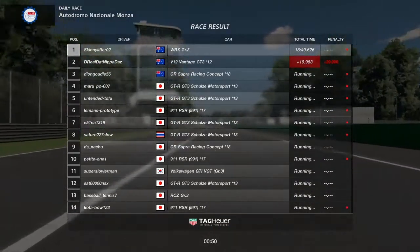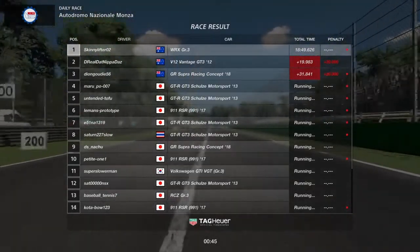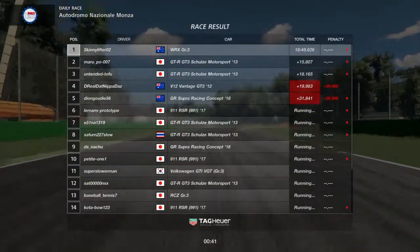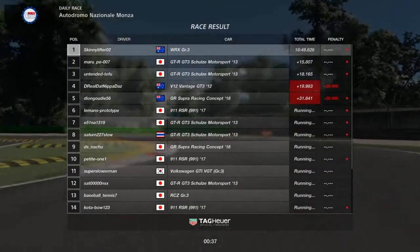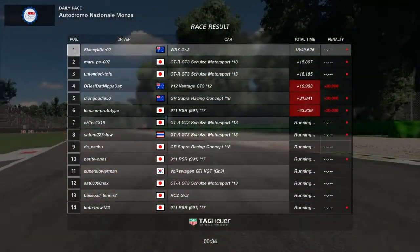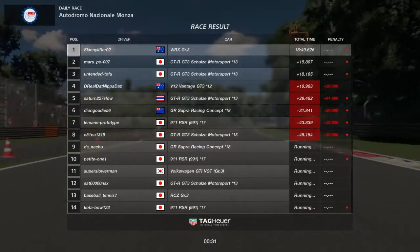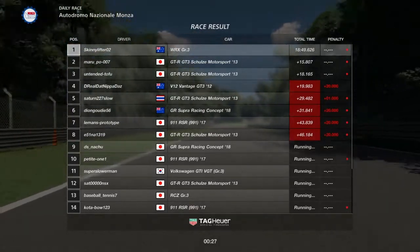So we'll wait for the next few cars to cross the line. Yep, third place gets a 20-second penalty. So the car that was in fourth is now in second. So how many other penalties? It looks like there's quite a few who didn't do their compulsory stop or didn't use the hard tyres.